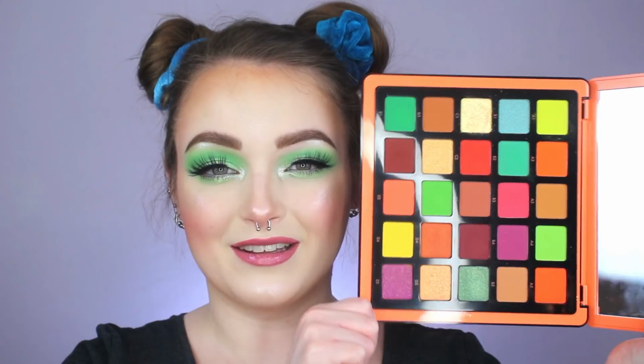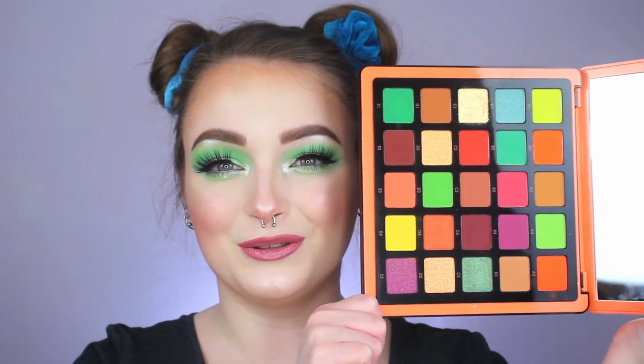It is one of my all-time favorites in my collection. It is super pigmented and just such a fun palette to play with. And here's the Pro Pigment Palette Volume 2, which again, I like this palette a lot. It's really cool tone and it has a lot of neons in it. And the last one that I have out of the bigger palettes is the Pro Pigment Palette Volume 3, and this one is very warm tone and kind of like a 70s vibe.